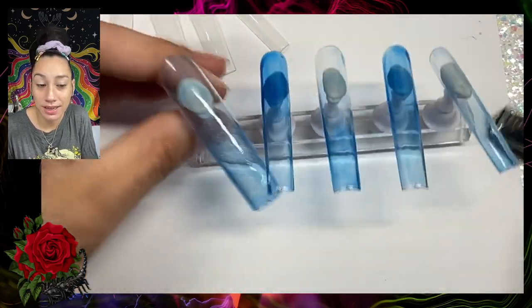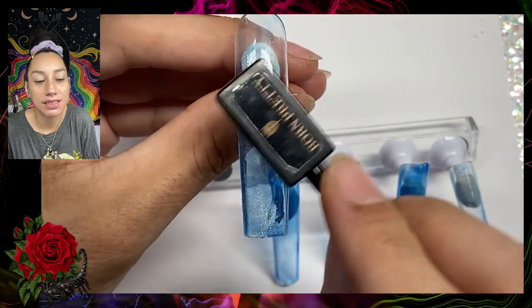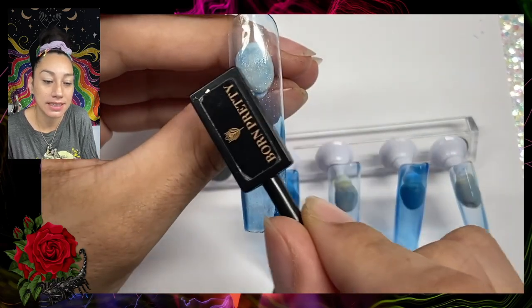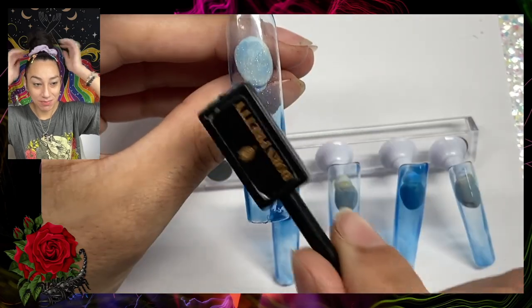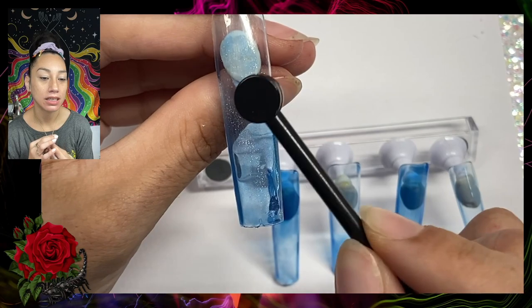Basically, I wanted to create a base color for the holographic cat eye. So that's what I did with the background. And then I went ahead to accentuate the holographic effect. So yeah, it turned out pretty nice. I was super happy and I liked it.